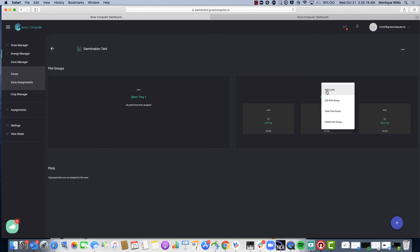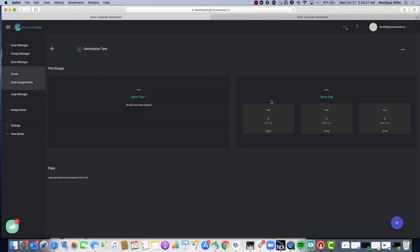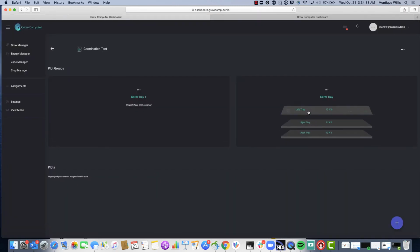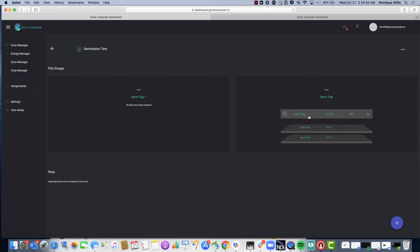But if I wanted to add another row to this rack, I can go in here and switch it to a vertical rack. And it becomes a rack that is essentially vertically inclined. So these rows flip out, and you can see what the actual matrix is for that row. So how many plants, how many rows and columns of plants do you have?